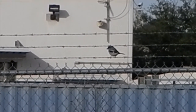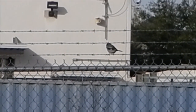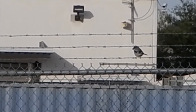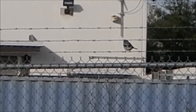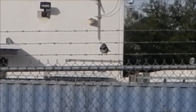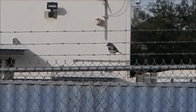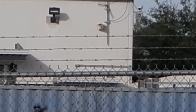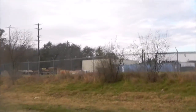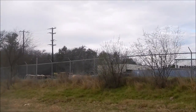The loggerhead shrike is also known as the butcher bird. It kills its prey by stabbing them on things like barbed wire or thorns. So we could even find small insects stuck on thorns around here somewhere now, as evidence of these guys' work. I thought we'd go see if we could find any scraps of insects on the barbed wire.